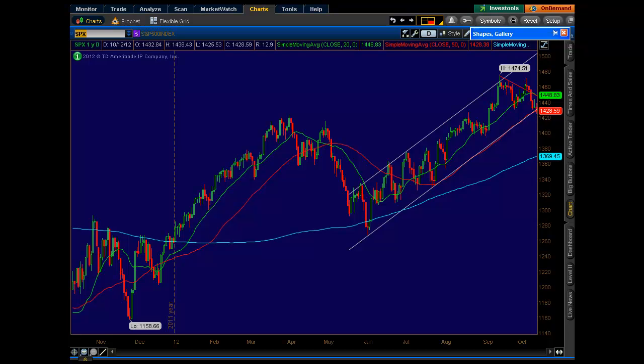Lots to go over in this week's video. I'm going to be talking about the trend channel break, as you can see in the S&P right in front of you, also where the Dow, NASDAQ Composite, NDX are in relation to their support and resistance channels. Going to check out the profile and also an update on the 4 trade ideas that I gave you last week, along with a new idea that I'm working for this coming week. All right, so let's get right into it.